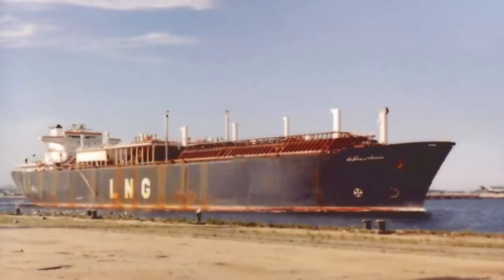What is that? Yeah, it's an LNG, liquefied natural gas. It might not be as much concern out here, but in Boston, that's a floating bomb, okay? And it's liquefied natural gas. That's the ship coming into Boston Harbor.